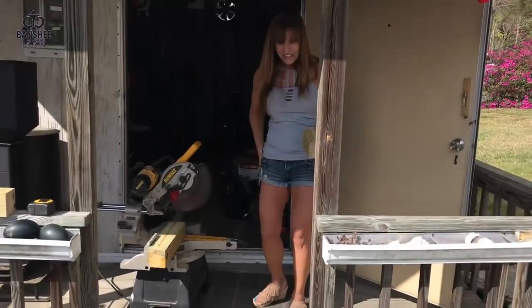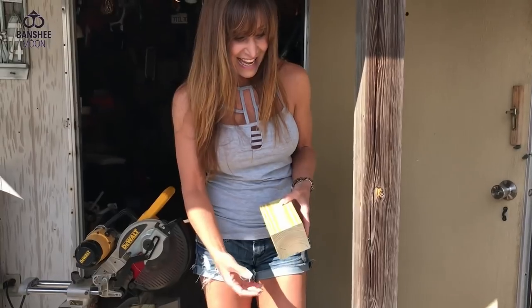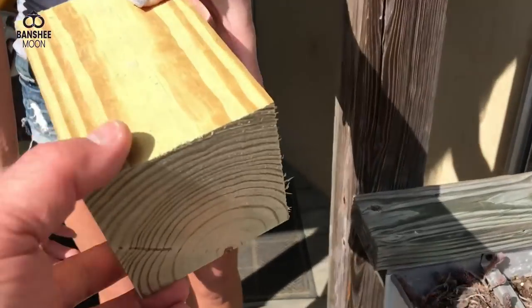What? That's a shell. That's a big shell. Soon you'll be helping Granny. Here, let me see. Let's see that.